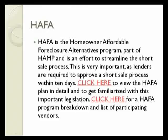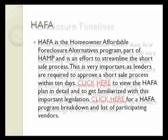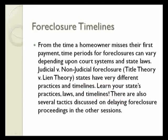And you're going to find, too, that the time from when a homeowner misses the first payment until the property is taken possession of will vary greatly depending on your state laws and also your judicial system. Some states are judicial versus non-judicial foreclosure, which is basically title theory versus lien theory. In many states like Florida, New Jersey, and New York, the process can take a year to 2 years or more from the time the first payment is missed until they give up possession of the property. In some states, it's a tiny fraction of that time period.